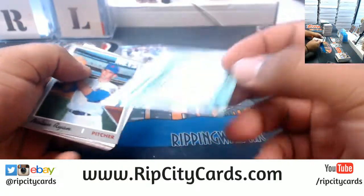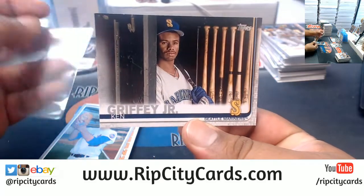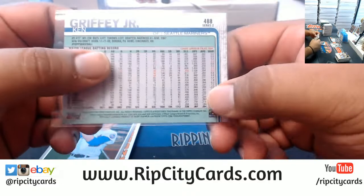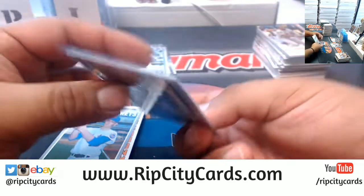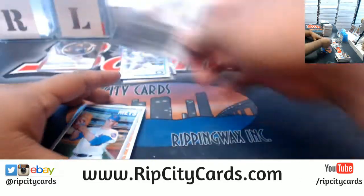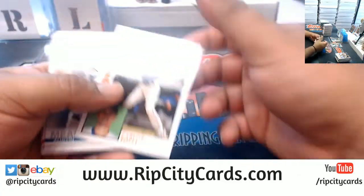Is this a short print? It is! Very nice. Ken Griffey Jr. of the Mariners. That is a short print. Code 31 on the back there. You probably can't see it, but code 31 is a short print. What's up, JMS? A reprint there for Nolan Ryan.